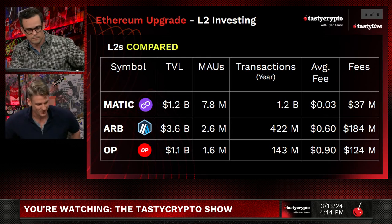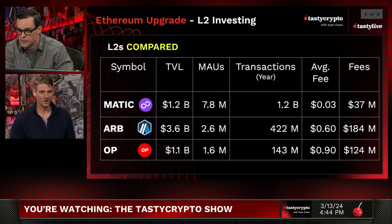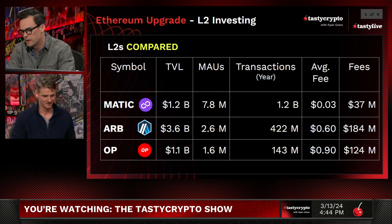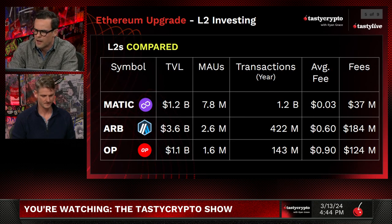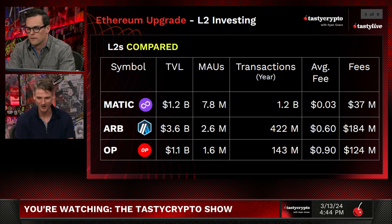Well, let's make this personal, right? I own Matic and Arb. I think you own both of those too as well, don't you? I actually own all three of these. Oh, you own all three? Yeah. I probably invested in Matic or bought some of that first, and then over a year or so ago, the Arbitrum token hasn't been around that long. But I've started to invest in those over the last year. I missed Optimism. I thought about it, but I didn't do it, and I'm regretting it now, of course.